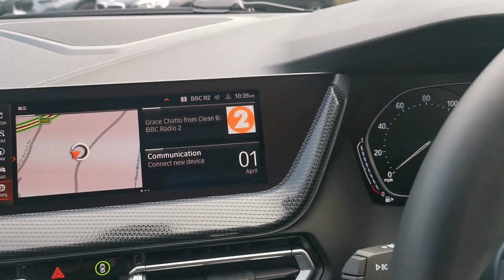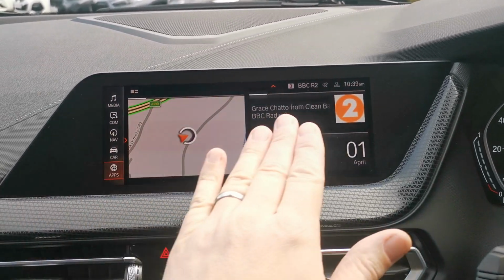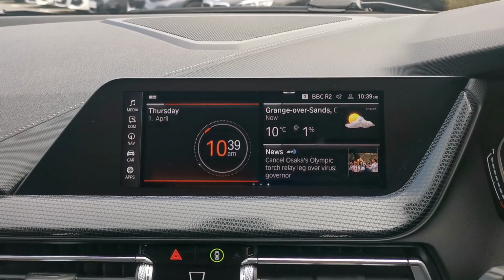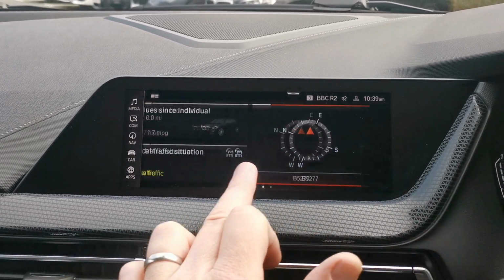Moving across to the central screen, we've got the BMW OS 7 operating system. So we've got these different pages of information. You can customize all these to give you information that you want to see, that you're happy with, that's relevant to you. Anything from 2 to 4 bits of information on any page you can have.